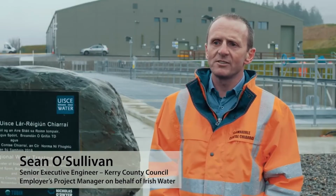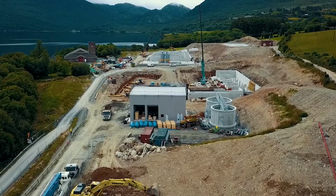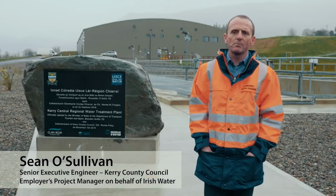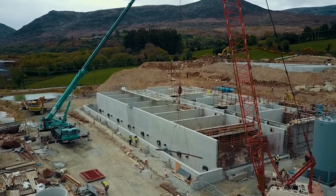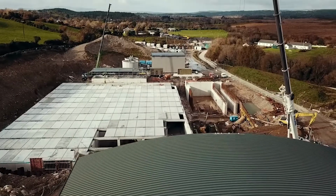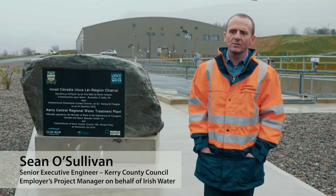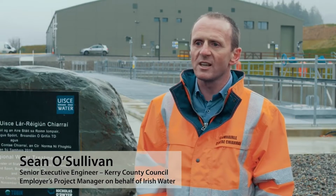There's always concerns when projects like this start. You're constructing a major treatment plant next to the raw water source and existing infrastructure. There's a major treatment plant here already, so a huge impact on operations. During the project, Glenagua managed this really well. It wasn't an easy site to work on. They provided lots of controls and safeguards on it to ensure the environment wasn't affected, and they worked collaboratively with Kerry County Council operations to ensure there was little or no disruption to the existing infrastructure.